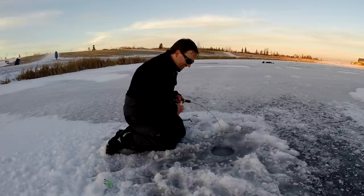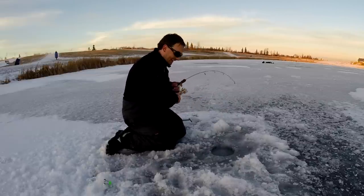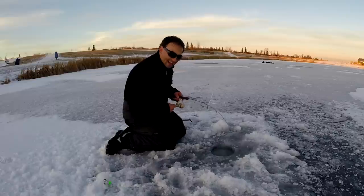You gotta love ice fishing when it's like this. Some people say, why do you go ice fishing? This is why. Pulling a big fish out of a little hole in the lake, it's exhilarating. I just can't explain it. To me, this is some of the best fun you can have.